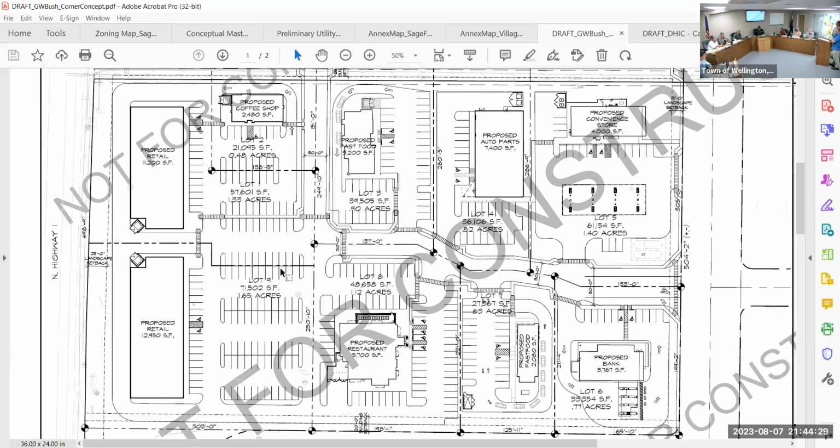And so is your sense then, Cody, that by showing this and leaving this C3, that provides for the flexibility that might be needed, so that we don't have a C1? Is that what you're thinking?